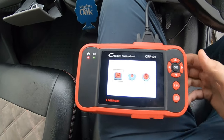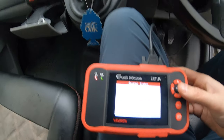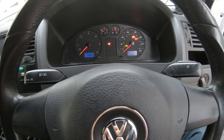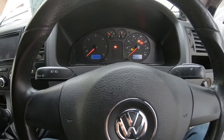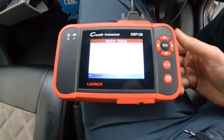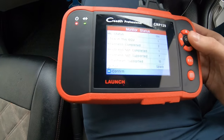So we have our code reader and I'm going to quickly get the codes up. So I've been driving, it's been dropping in and out of limp mode. Every time I restart, it clears the limp mode and then it's fine for a while and then it comes back. But this time it came back and actually brought the engine management light on, which it didn't do before. So that is different.